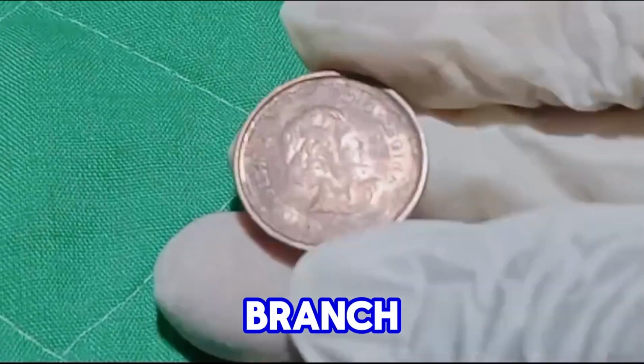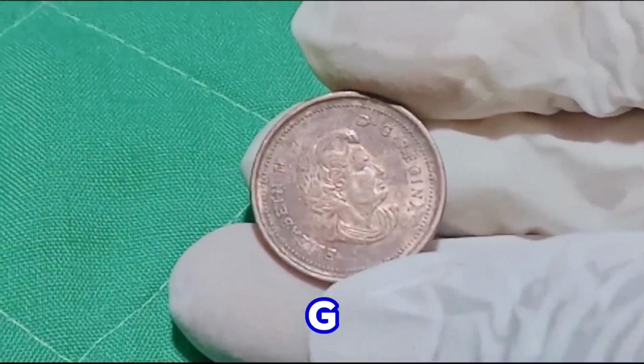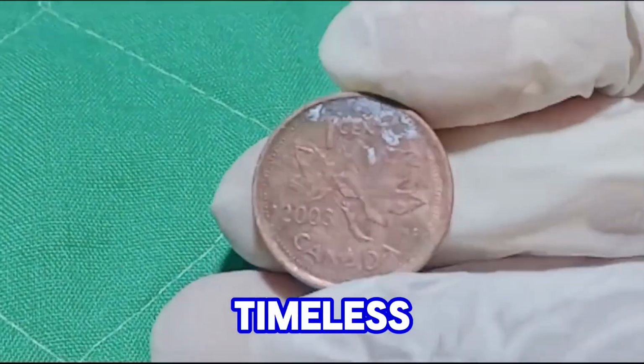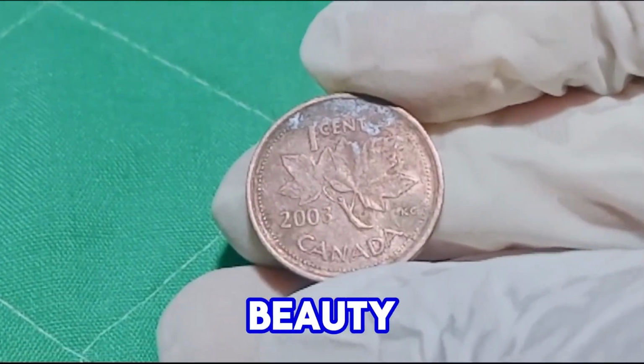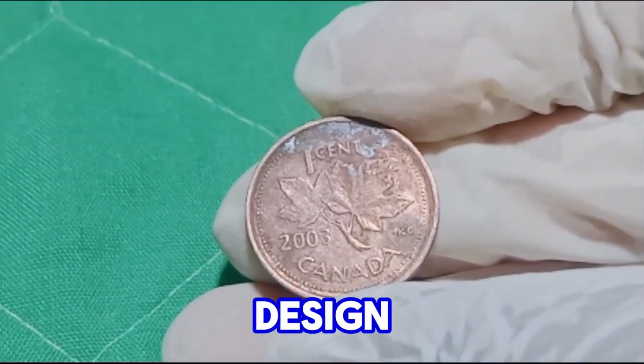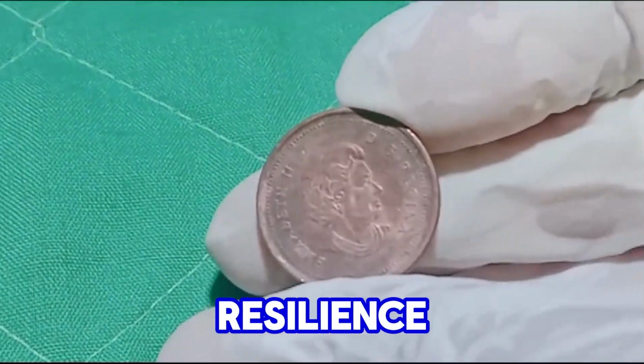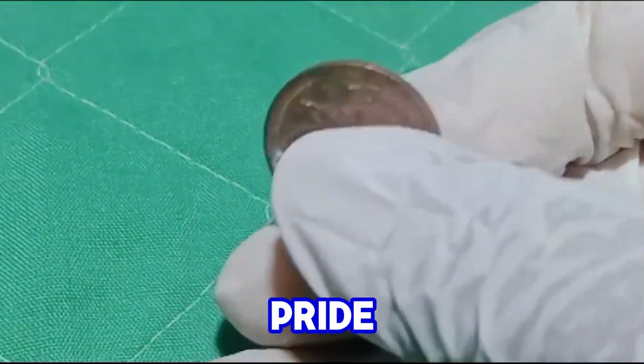As always, the obverse of the 1-cent coin remained true to its traditional design, showcasing the beloved maple leaf branch. Designed by G. Kruger Gray in 1937, the maple leaf has become a timeless symbol of Canada's natural beauty and strength. The maple leaf design is a piece of Canadian history in itself, representing resilience, growth, and national pride.